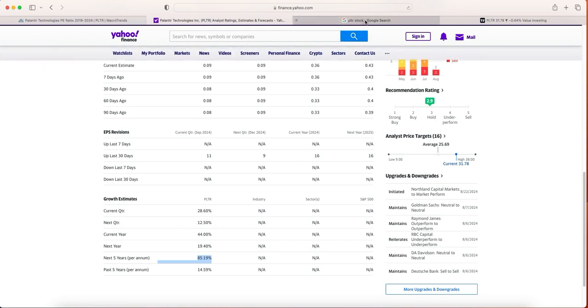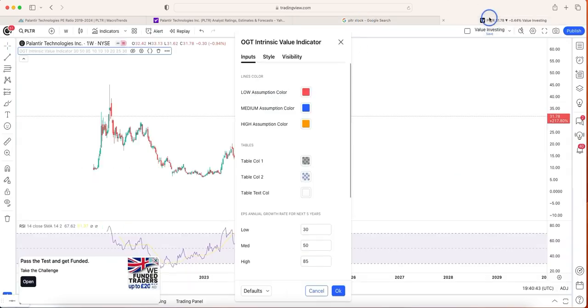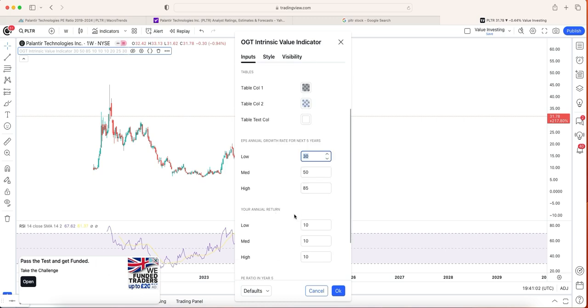So what I like to do is use analyst estimates as the highest assumption in this model. So the model has 3 assumptions, low, medium, and high. So what I've done is set it at 85% growth yearly on average, with the medium of 50 and with a low of 30. We'll go into the annual return at the end.